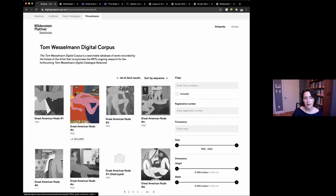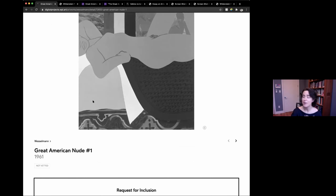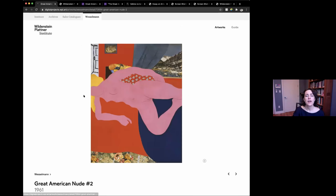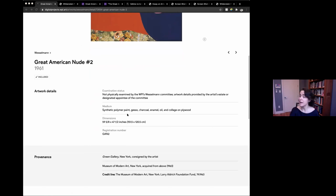When you click on a black and white image, you can see the image, and you get the title and you get the date, but you don't get much else about the painting. We withhold the rest of the cataloging. And then you're also directed to submit the work if you happen to own it yourself. And that would take you to our website to fill out a form. If you click on a color image, you can see that there is much more data. That means that the work has been vetted by the WPI's Wesselmann Committee.